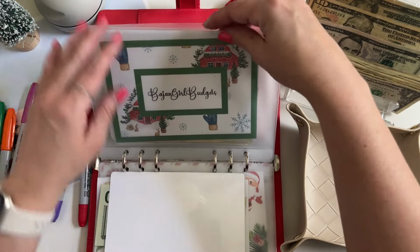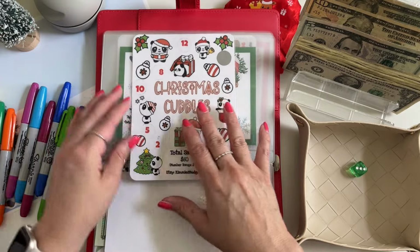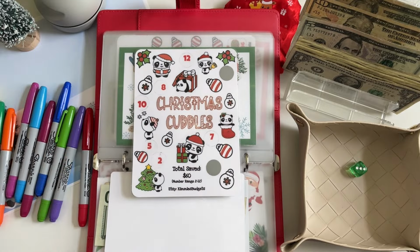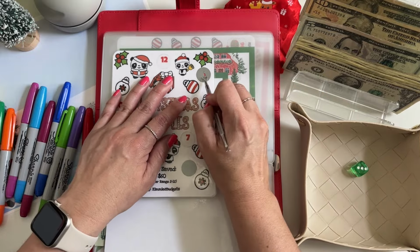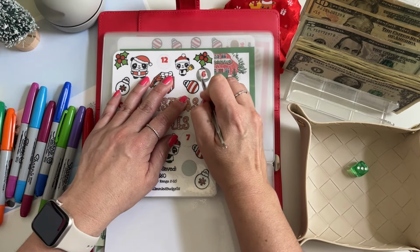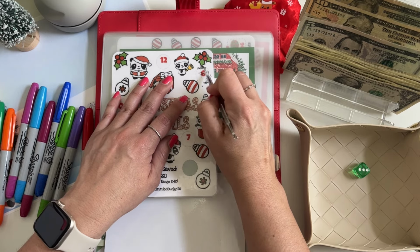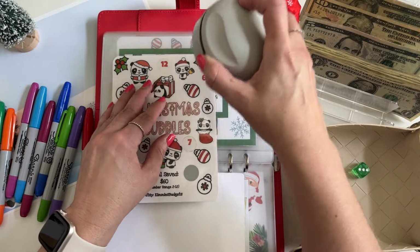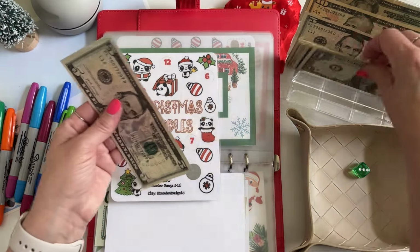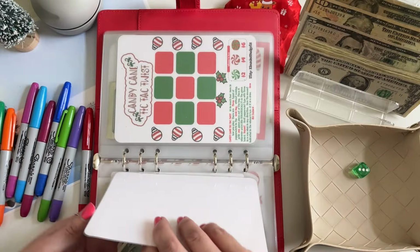Okay, next up is my friend Kimmy over at Bajan Girl Budgets, and it's her cute Christmas Cuddles scratcher. We only have two left on this one as well. So let's go ahead and scratch this one. So that's $6. So five, six going into Christmas Cuddles.